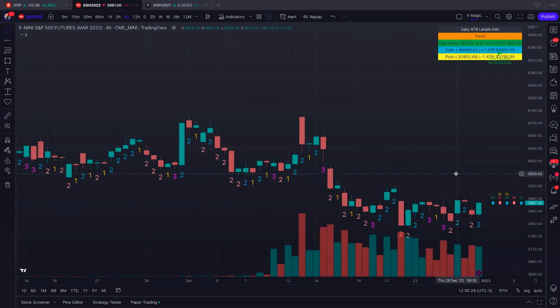But that's why I said it's all in relation to percentages. Why am I going to bother getting super out the money contracts for an $8 move when I could just get an in the money contract worth the same amount or even less and get like a $40, $50 move for the same amount? If that makes sense.